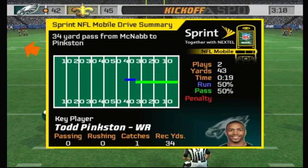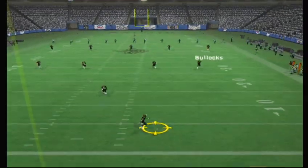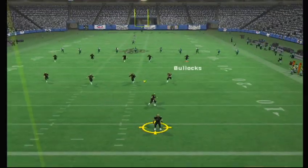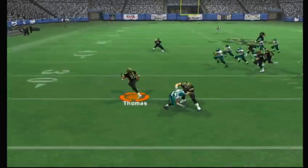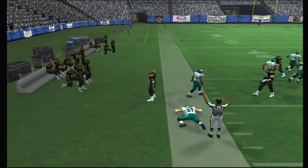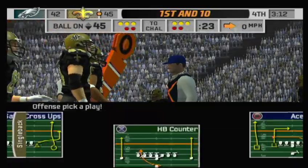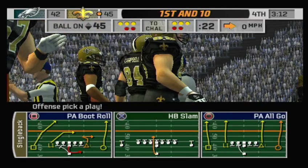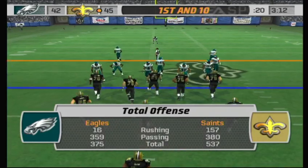Philadelphia is lined up for the kickoff. Thomas back deep to return. Nice kick and returnable. From the 5. And he ducks out of bounds at the 45. They'll take over at the 45-yard line. 1st and 10.